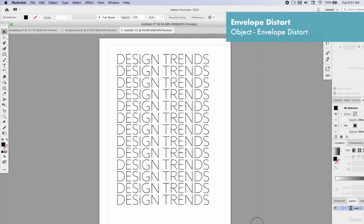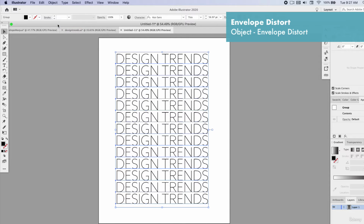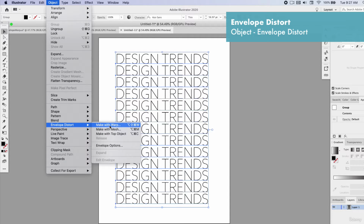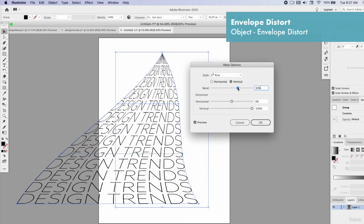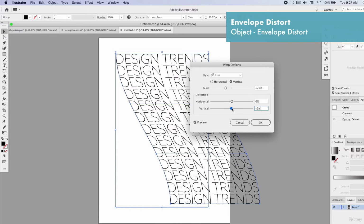So let's select all of our type. And we can even group these together. So just kind of grouping our type together. And then we're going to go to envelope distort. And there's a couple different options. The easiest one is make with warp. And it's going to load all of your text warp options that you normally would have up here. But it's going to allow you to bend all these things in different manners.